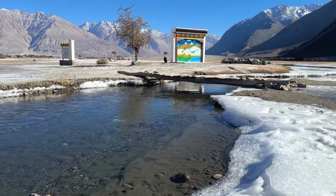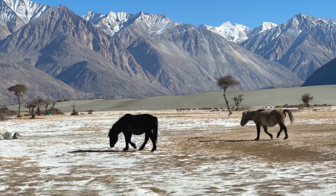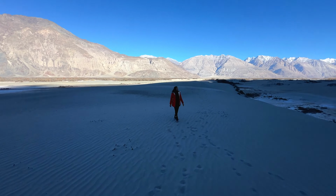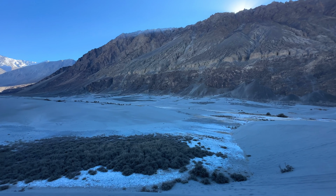Hunder sand dunes is a unique landscape in the Nubra Valley. It's famous for its cool desert environment and double-humped Bactrian camels. People often enjoy camel rides in the middle of the sand dunes. It provides a wonderful, distinctive experience against the backdrop of snow-capped mountains. The very different contrast of the sandy terrain in the middle of the snow mountains looks really beautiful.